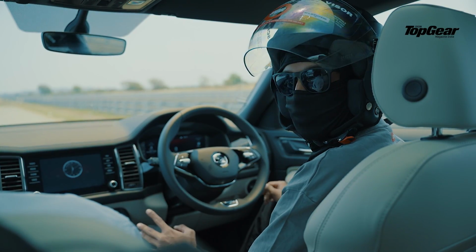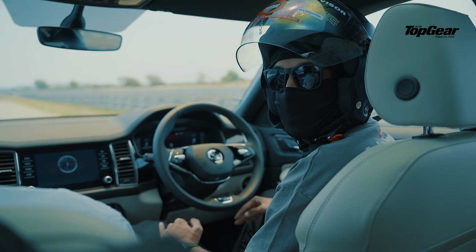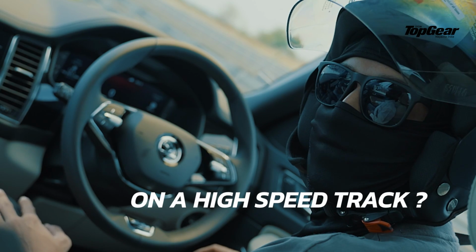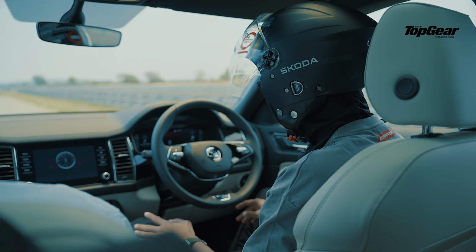Alright, so as you saw in the Kodiaq, we managed to do 217 kilometers per hour. Of course, these aren't sports car figures, but what do you expect from a family car that's meant to carry 7 people? But it's good to know that if you ever come here onto a track with 7 people in your car, you could still probably do 217 kilometers per hour. And that's quite commendable. So yeah, that's that.